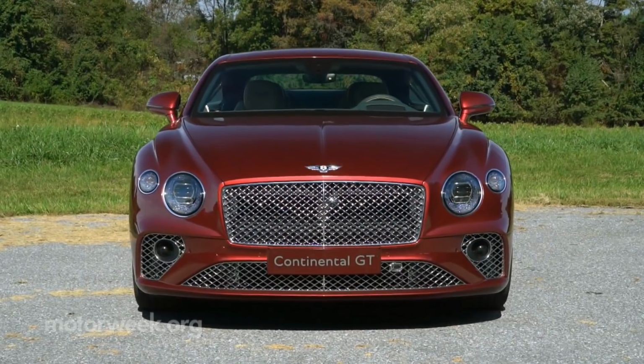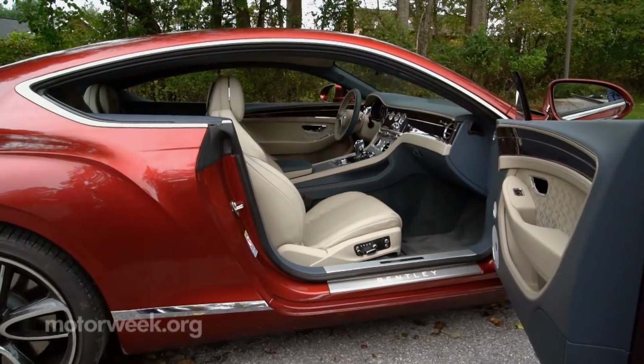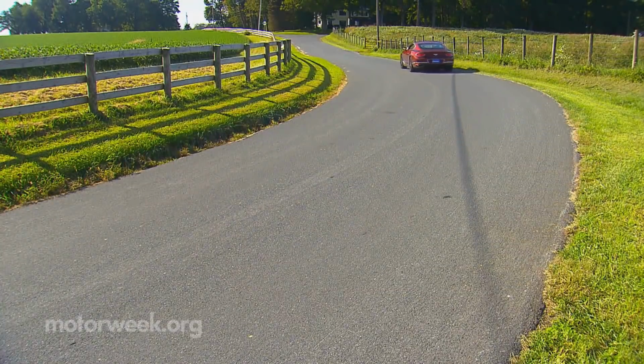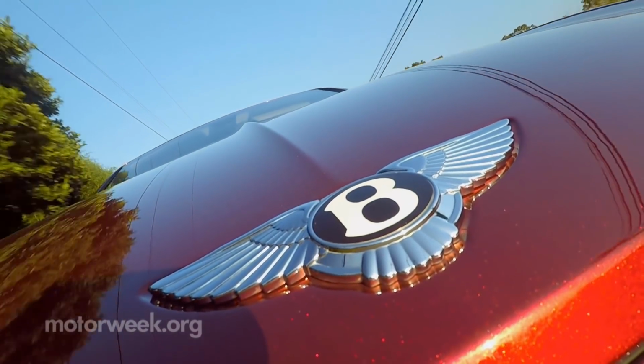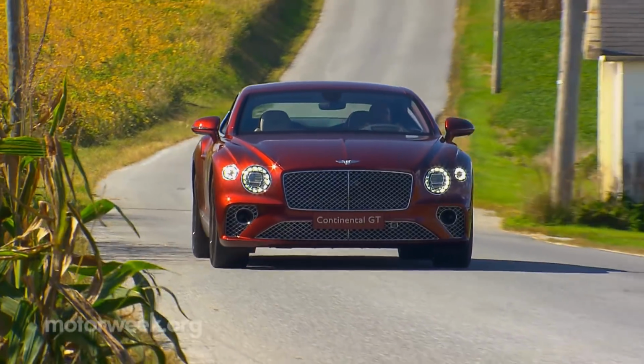Owning a car like this 2019 Bentley Continental GT is an experience that relatively few people will ever be able to do. But just seeing these beautiful beasts roaming their natural habitat is a rewarding automotive experience all on its own. Fortunately for us, we get to do a whole lot more than just look.